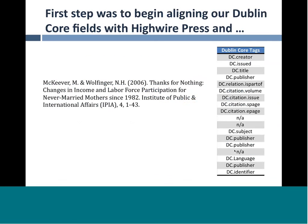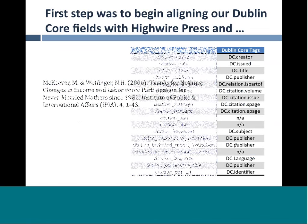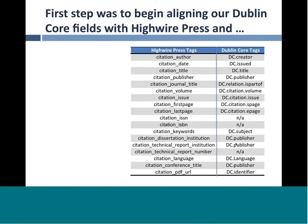So the challenge was that we did a number of pilots to try and figure this out. And the first one we did was to ask, how do we get our metadata? And this is where we got the first pushback: we have to take thousands of these citations and convert them into Dublin Core tags, because we were using Dublin Core. That was the easiest way to go. And so we had to map that out, and that was our first step and our first pilot. The second pilot we did was, let's try it with Highwire Press tags. So then we had to map Dublin Core tags to Highwire Press tags.